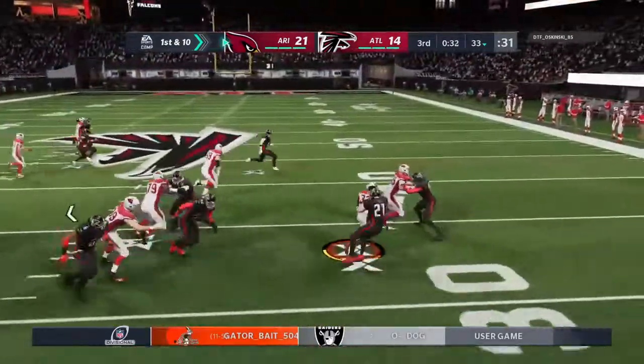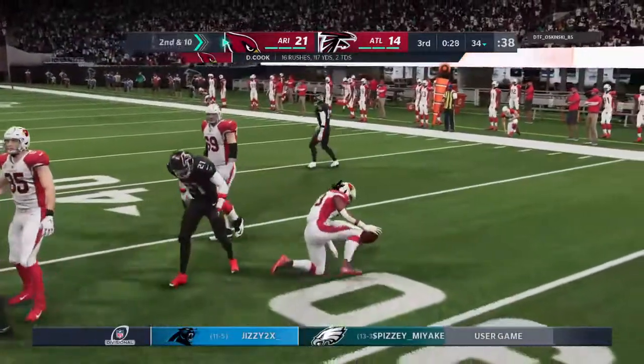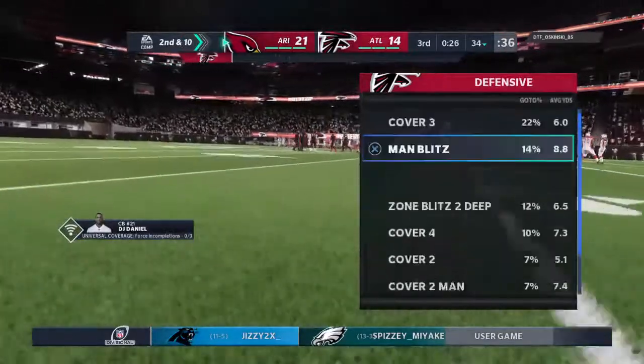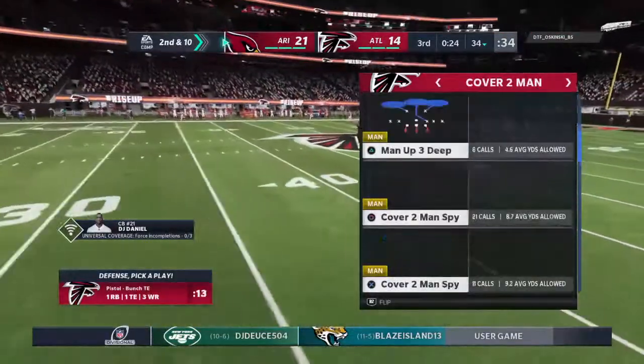Here's Cook as they begin on the ground. And they're going to stop him right at the line of scrimmage. Just no cutback lane to be found whatsoever. 2nd and 10. That time they're able to bottle him up, but he's having a really nice game.